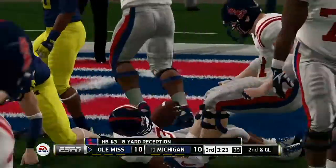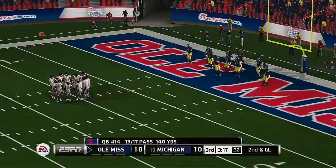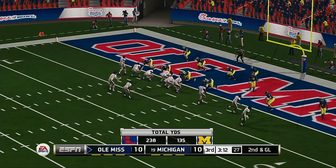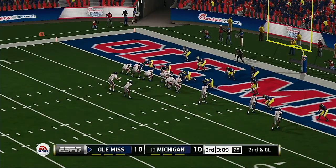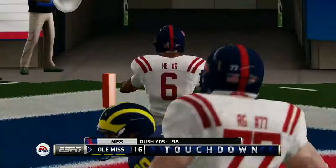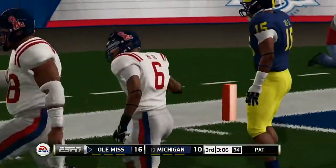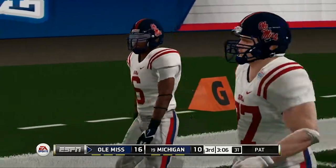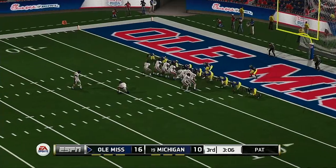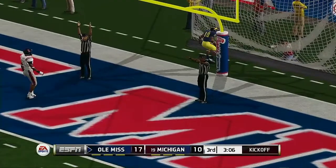And he's taken down just outside the goal line. It's second and goal, 1 yard to the goal line. Touchdown, Ole Miss. And he adds the extra point. The kick is good.